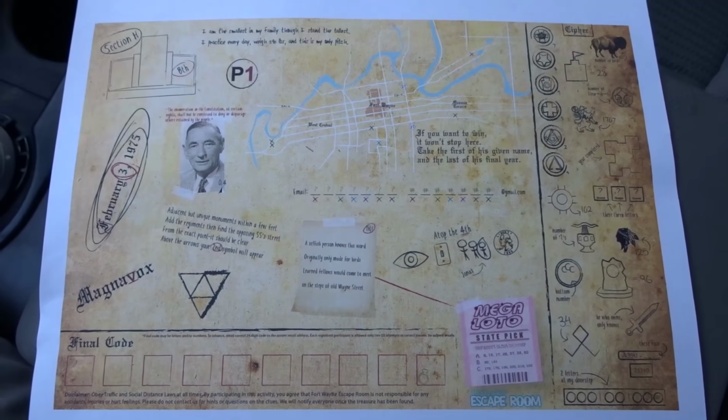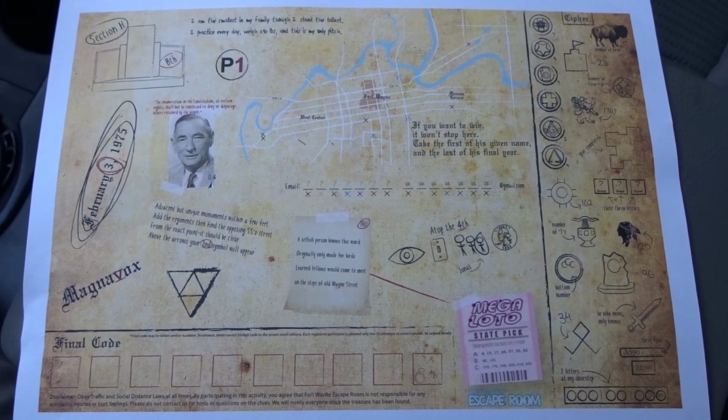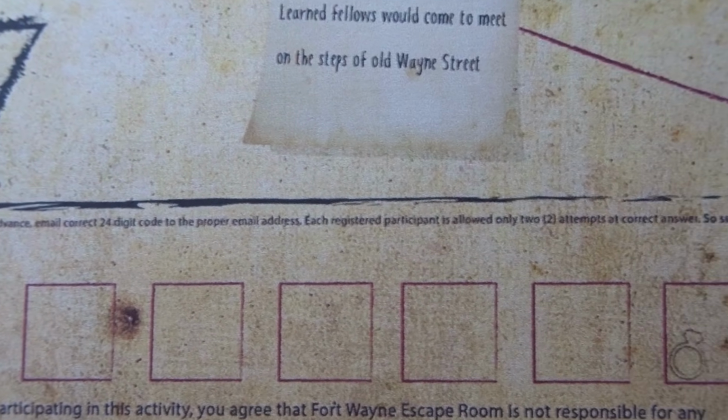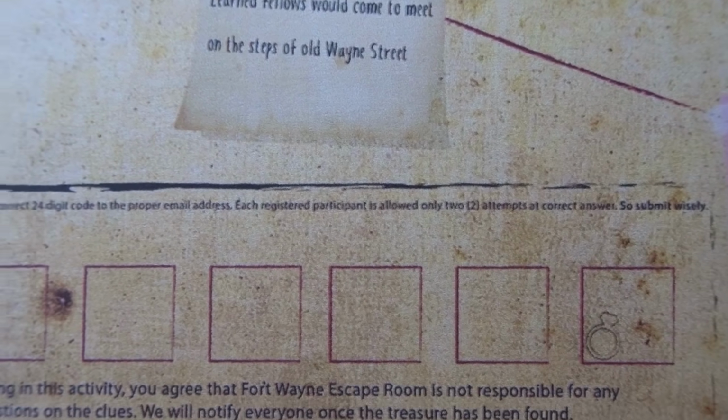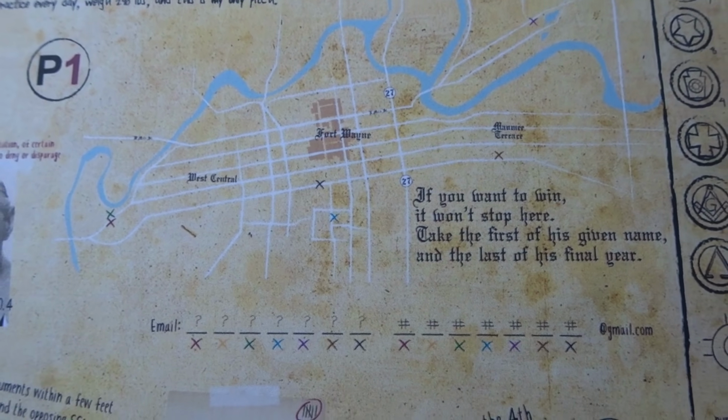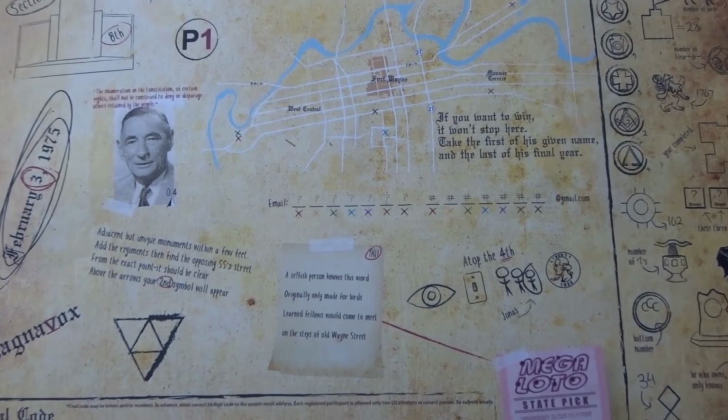Anyway, let's get started. So this is the map they sent out to all participants of the treasure hunt. Now, the goal is to find out the final code here, which consists of 10 red boxes. And once you figure out the final code, you email the 24-digit code to the proper email address. And you only get 2 chances at this code. So what I did, I started with the email address, but you could have started anywhere on this map. It didn't have to be done in any specific order.